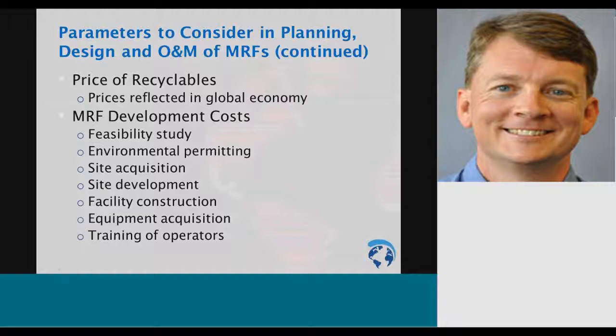And before you can get up and running, you've got to hire people and you've got to train the people. You've got to get people trained up front so that they know how to operate the equipment and how to maintain the equipment that's going to be the lifeblood of this facility.